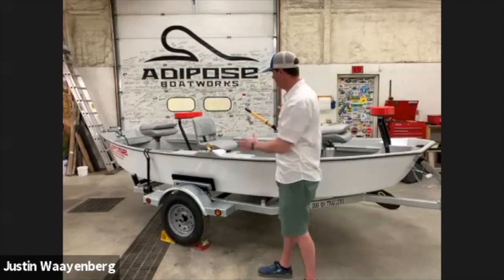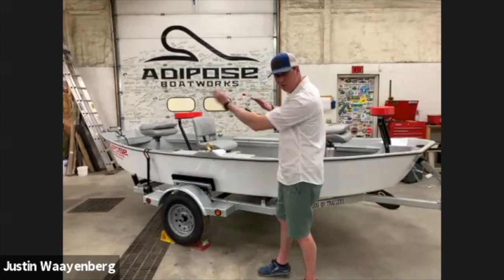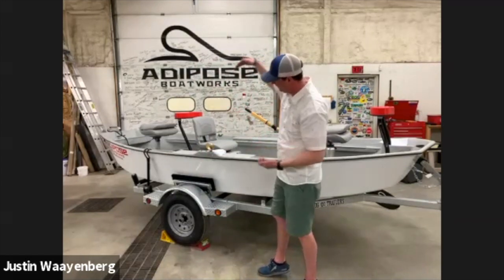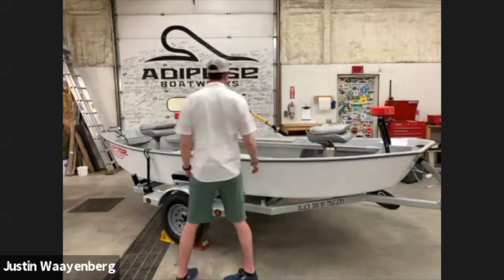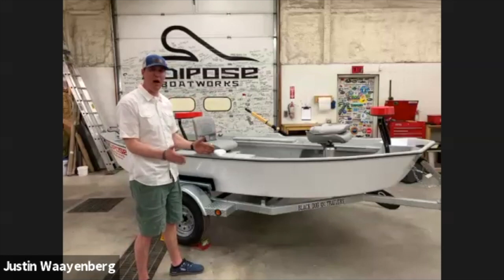You want it to be a little bit more nose heavy than back, because then that water is going to flow underneath the boat a lot easier with that back end lifted up and that transom not plowing in. And then from there, center everything as much as possible.